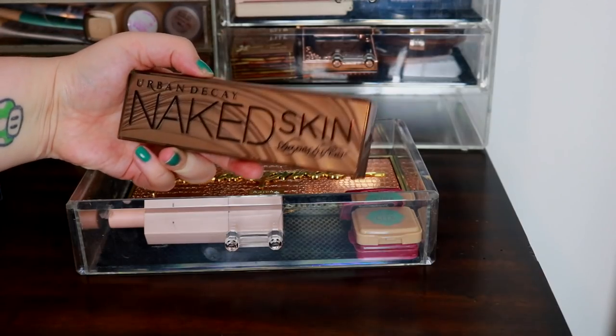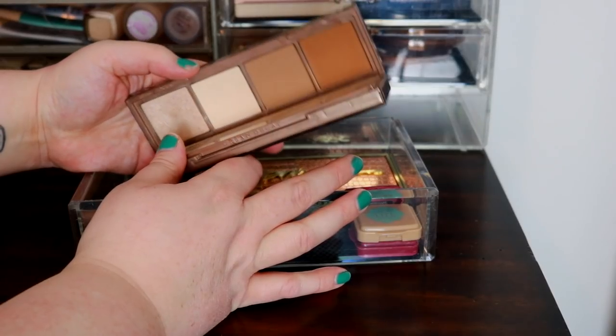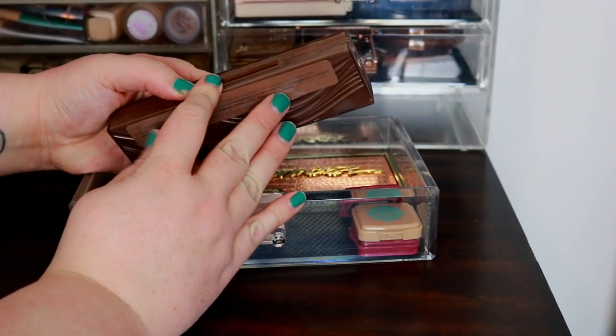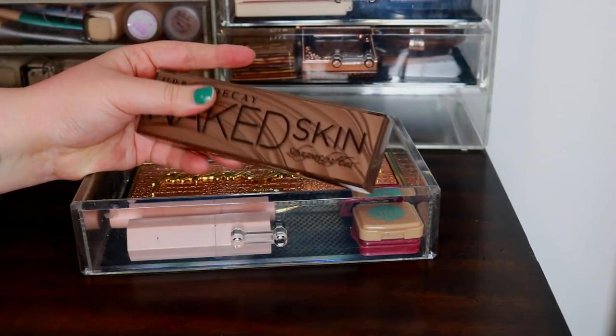I also got the Urban Decay Naked Skin Shapeshifter. This kit is half cream, half powder. I really just like the powder side and I really kind of only stay with these shades. The cream side, as you can see, has been kind of untouched, but I don't really fuck with cream too much. But this is actually pretty cool.